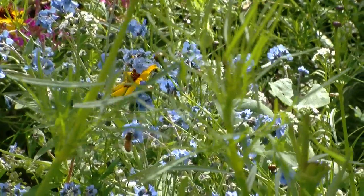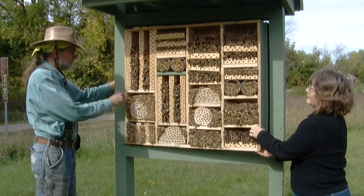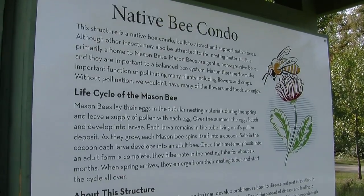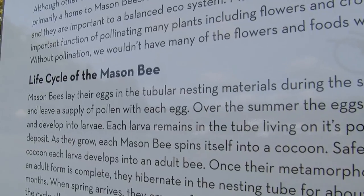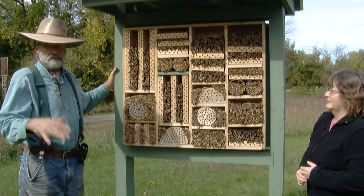So probably every 2 years, we'll turn this. This is a cube that spins on a spindle. They'll emerge out of the holes in the back, and then when they come out, they'll find the new nesting materials. So all this stuff, after they go through their 2-year cycle, will be thrown away to prevent disease.